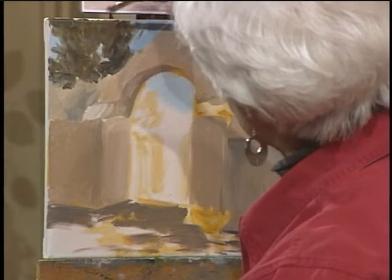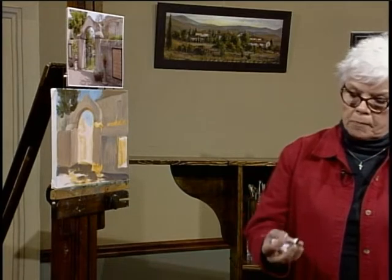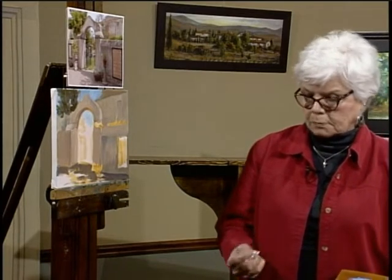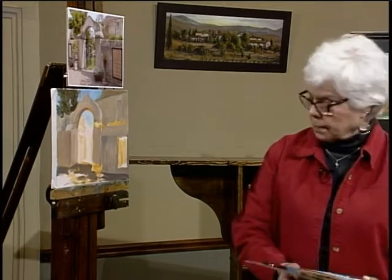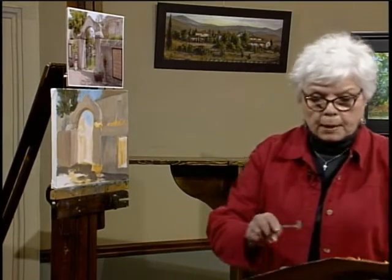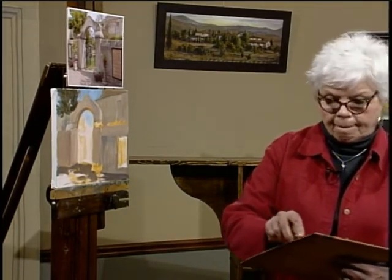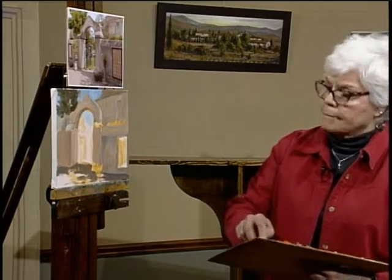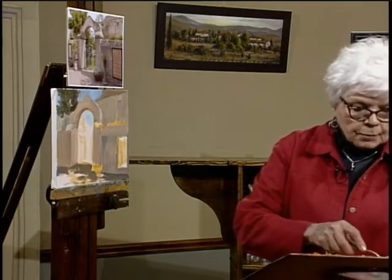All right, and now then I'm going to take a piece of paper and I'm going to crumple it up. I know it probably sounds terrible, doesn't it? Sorry about that, guys. Okay, I'm going to take a piece of paper, I'm going to make some more paint. Kind of a grade lighter green.